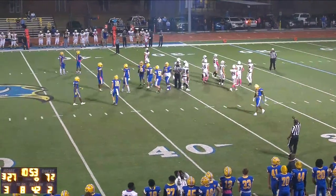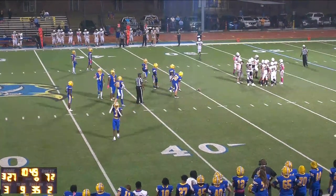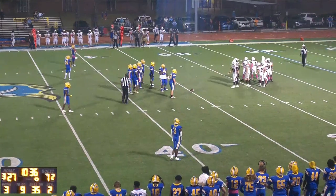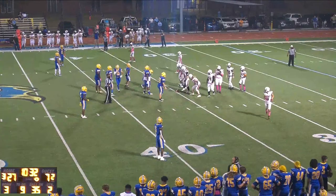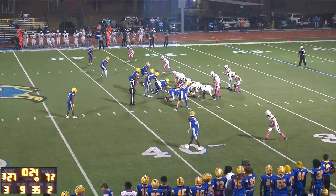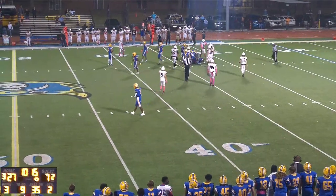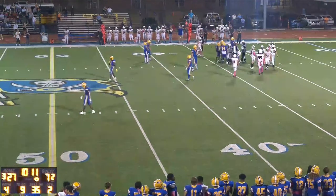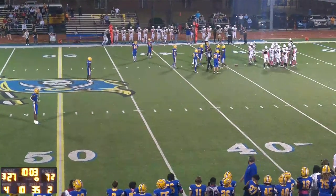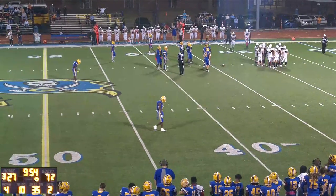Good job, young man. Believe it. On the stop. Number 2, Tate on the carry. Hosted by the Pirates on the tackle. Fourth and long. The ball is spotted at the 34.